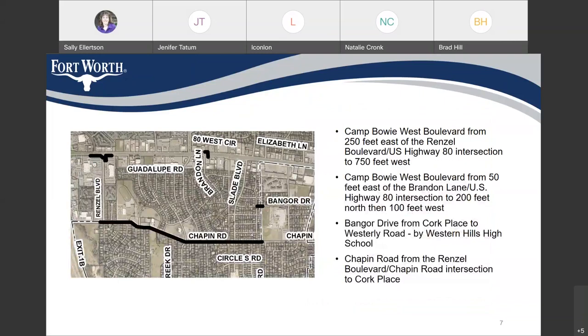Camp Bowie West Boulevard from 250 feet east of the Renzel Boulevard, US Highway 80 intersection to 750 feet west. Camp Bowie West Boulevard from 50 feet east of the Brandon Lane, US Highway 80 intersection to 200 feet north, then 100 feet west. Bangor Drive from Park Place to Westerly Road by the Western Hills High School. Shapen Road from the Renzel Boulevard, Shapen Road intersection to Cork Place. And this is the major line where the transfer will take place, and it will be a 16-inch line.